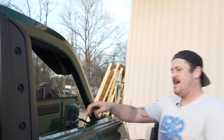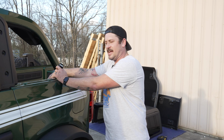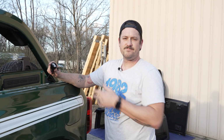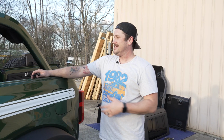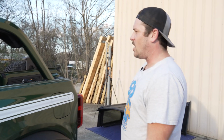And I always tell people if they're getting a Bronco and they aren't sure if they want the hard top or the soft top, to get the hard top, because then it comes wired with all the wiring for your rear defrost and your washer and all that. And then you can choose to get a soft top later. So there you go. There's the wiring, but that was it.